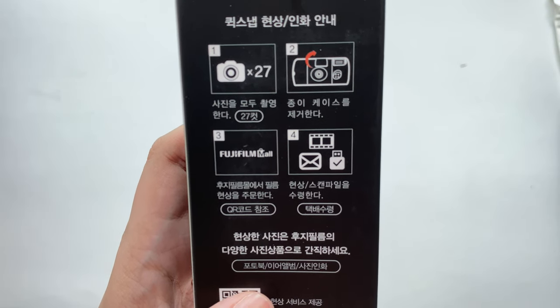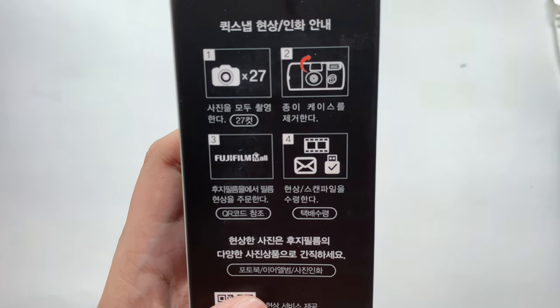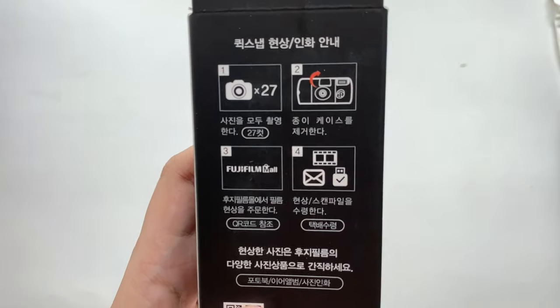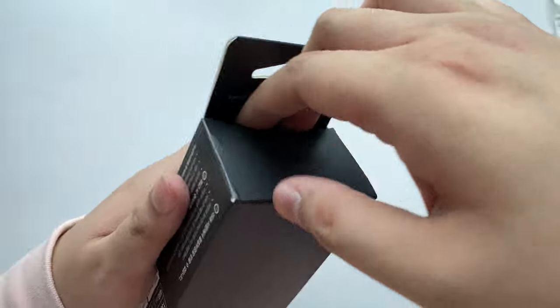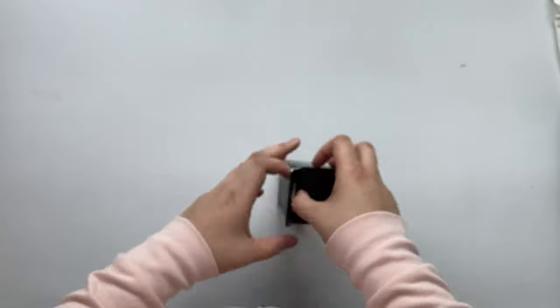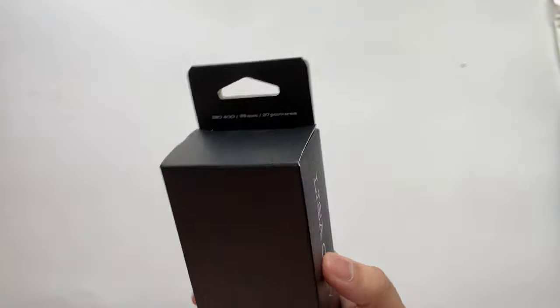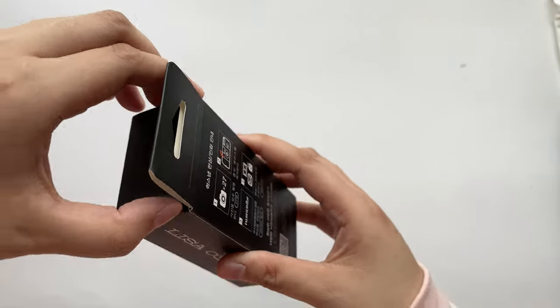Sajinu Modu Chong Yong Handa 27. So 27 times. Tapos yung may instructions. Let's open it. I'm excited. I want to be careful with this because she only released 3,270 copies of this camera.